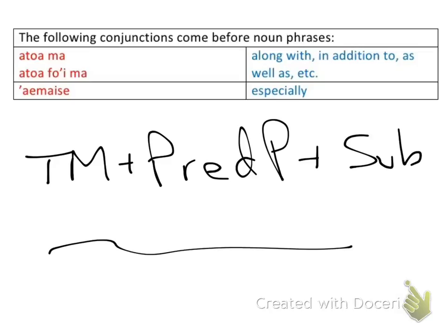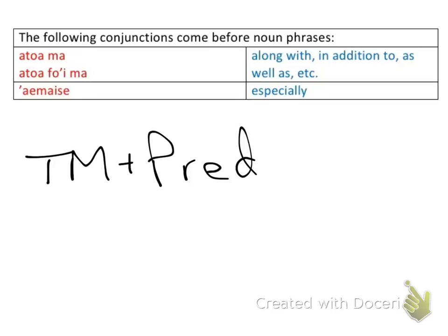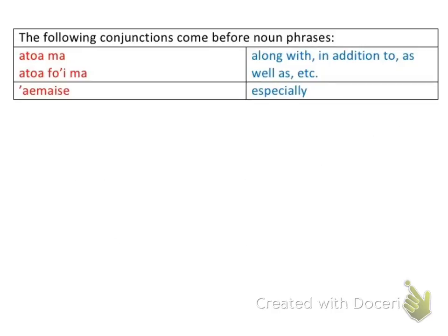And then you'll use one of these special connecting words that come after it, and then a noun phrase will be the thing that you're connecting it with. So you'll have a sentence structure, and then you're connecting one of these conjunctions with that sentence. You're connecting another noun phrase to that sentence with the help of these conjunctions. Okay, so hopefully that made sense.